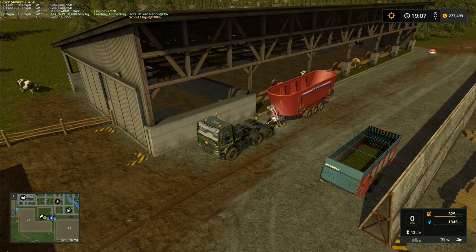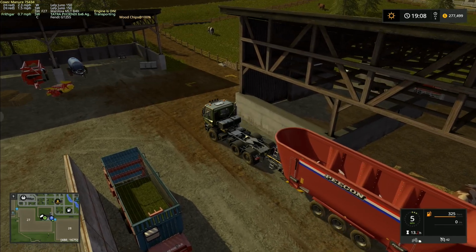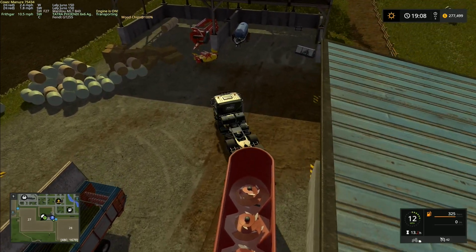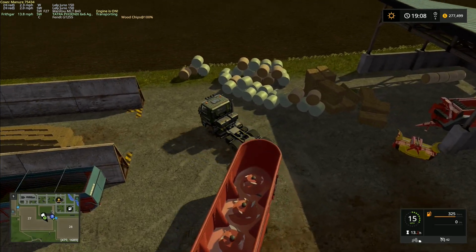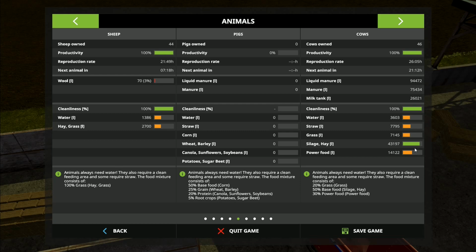I want to do all of the stuff with the slow bee pack and the sawmill and all these other things. So I don't really want to be messing around down here too much. Not at the moment, anyway. Let's just take a quick look at the numbers. Silage and hay, we're about halfway full on power food. That's at least 2 days worth there. That should be okay. Sheep are about the same.